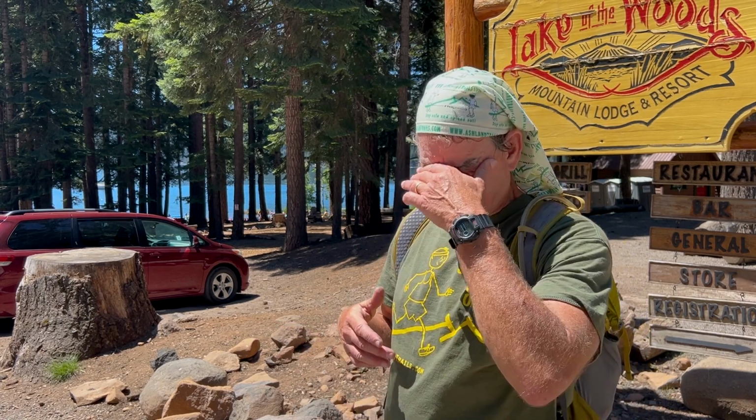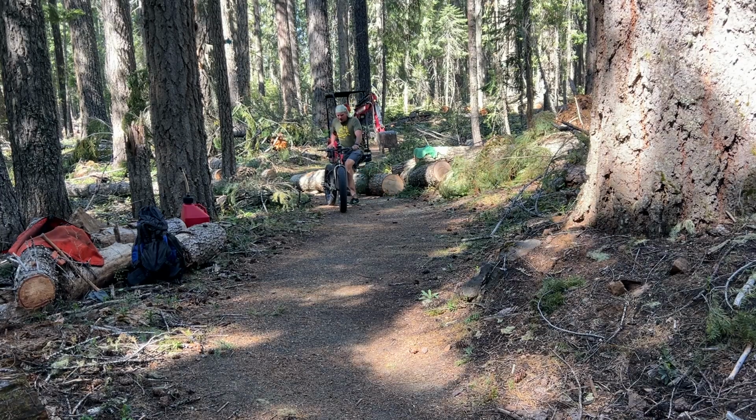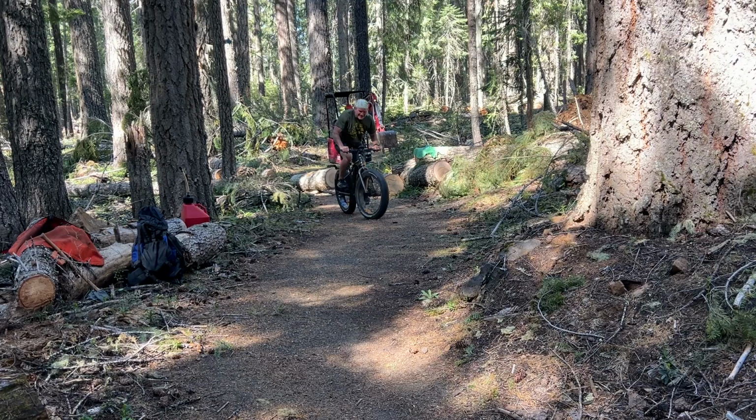And it is June 7th, 2024, so they're still clearing a couple logs across the trail. There's a group doing that. Klamath Trails Alliance, awesome. Thank you, man.